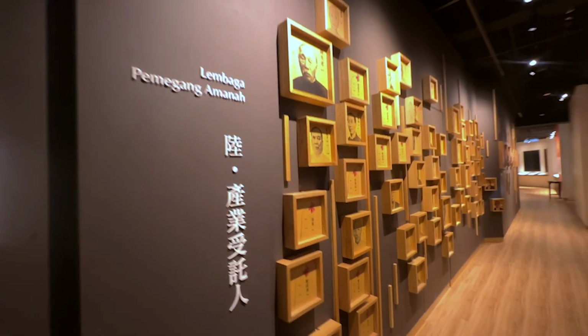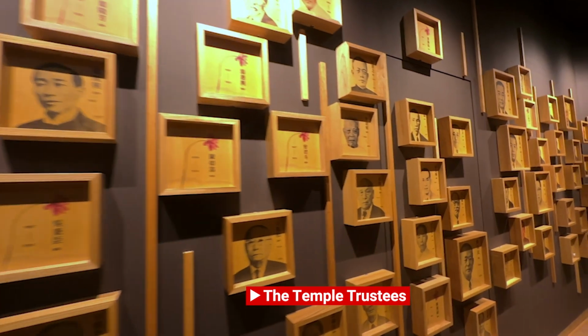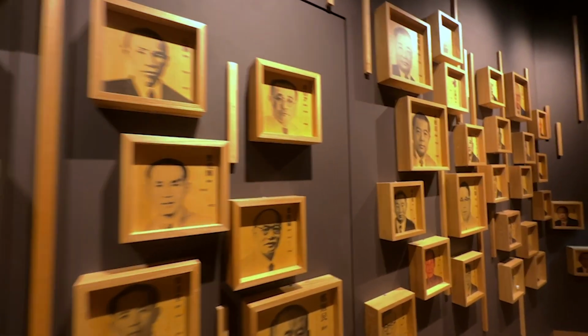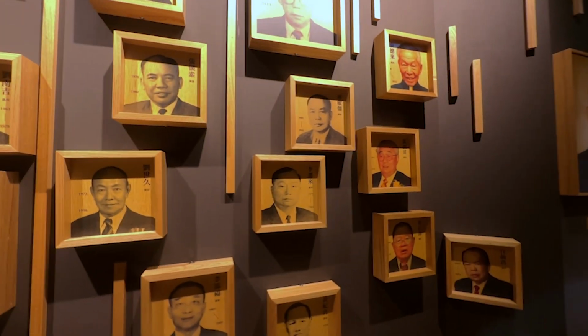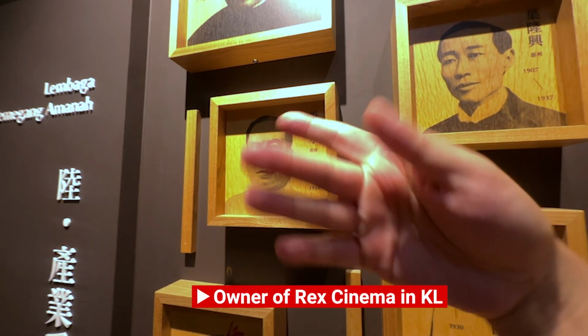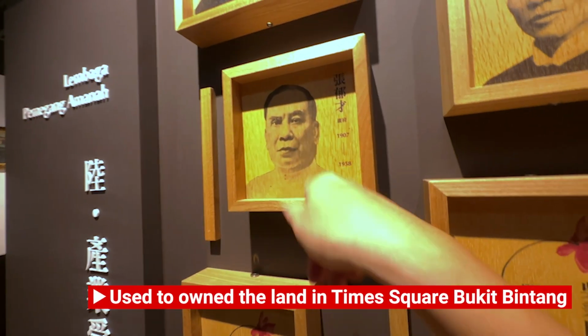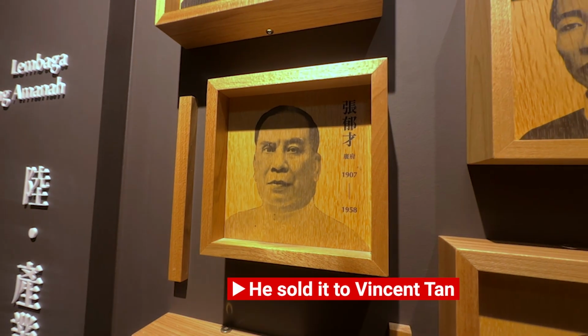So this is all the trustees from 1907 until today. The trustee system is a lifetime system. Only when one passes away, then one can appoint a replacement lah. Choy is the owner of Rex Cinema and also the land on Times Square. His house used to be at Times Square, and together they sold it to Vincent Tan to become Times Square.